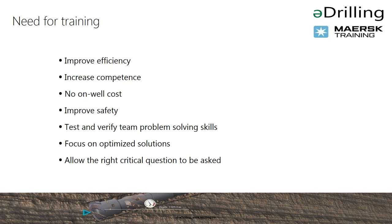The other fact about training is that you can train on things that you're not working on in the well, so it doesn't have a cost on the well and the performance. And you can challenge the teams with things that you hope you'll never see working offshore, but you also hope that they actually do know what to do if something happens. So it will improve the safety.